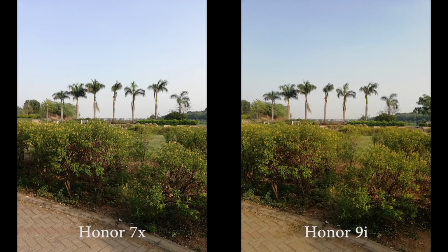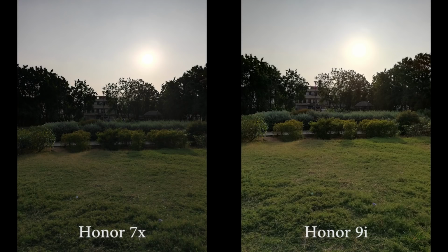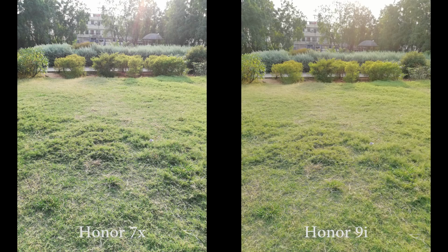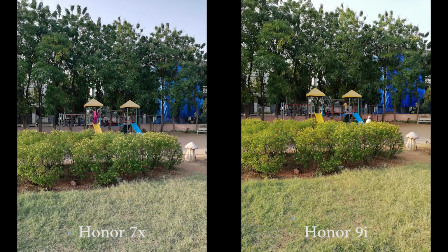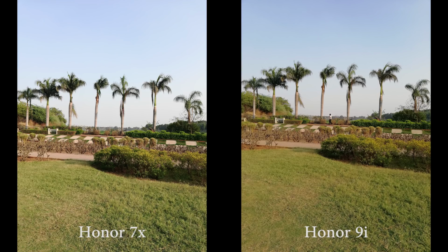Honor 9i overexposes the image, so you get comparatively brighter images, but you will lose details because of that. Comparatively, images on 7X look cleaner with better color reproduction. Colors are to the warmer side on 9i, and 7X does a good job with color balance. Both the phones saturate the colors, but because of the warmer colors on 9i, images look oversaturated.